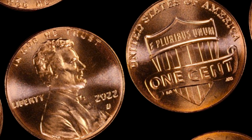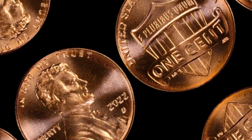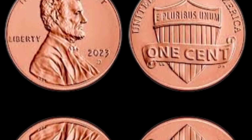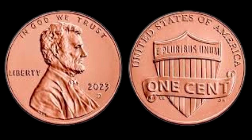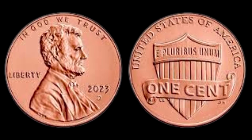Whether you're a seasoned collector or just someone who loves a good treasure hunt, this penny is worth checking out. We have a fascinating topic that has been buzzing in the numismatic community. We're diving deep into the 2023 D mint mark Lincoln 1-cent penny. Could you be holding a penny worth $1.1 million?